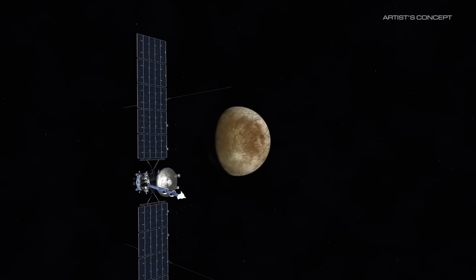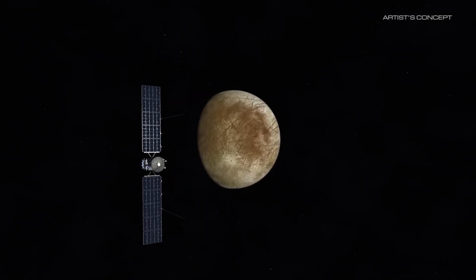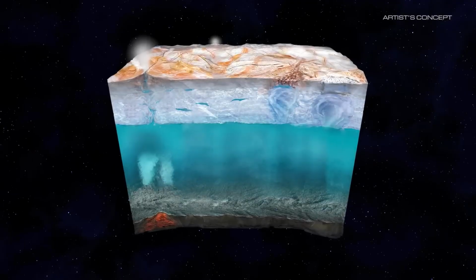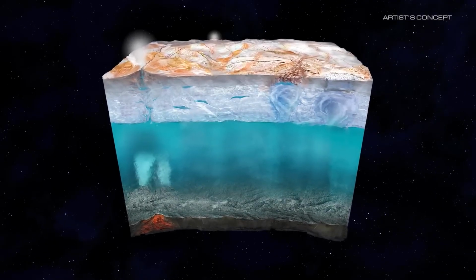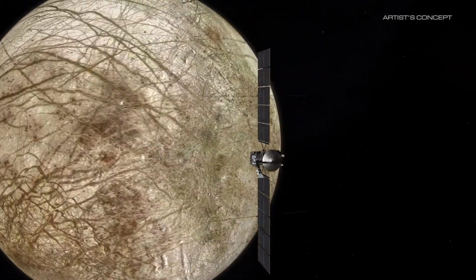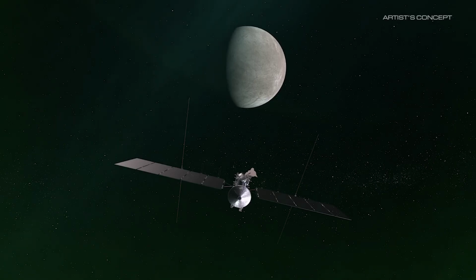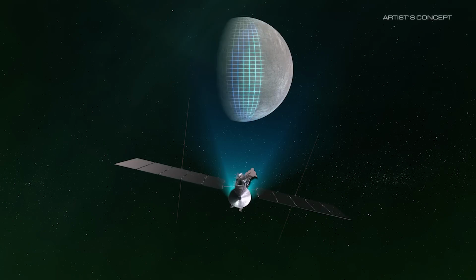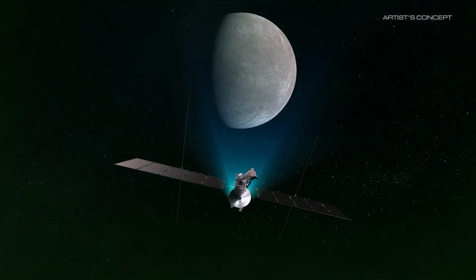This critical mission builds upon the discoveries of previous missions like Galileo, Voyager, and Cassini, which hinted at the existence of this hidden ocean. The Europa Clipper mission signifies a major advancement in NASA's search for life beyond Earth. Its state-of-the-art technology will provide unprecedented insights into Europa's geology and the potential for life within its vast ocean.